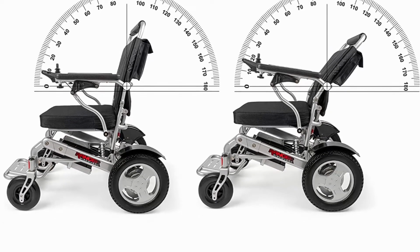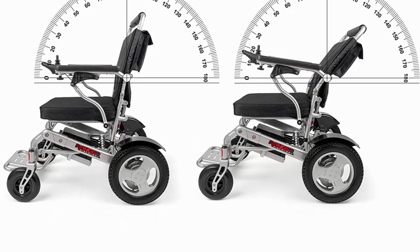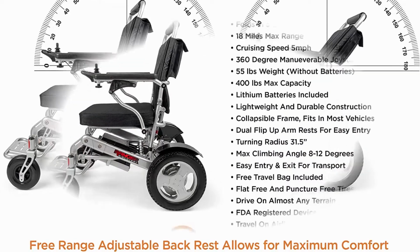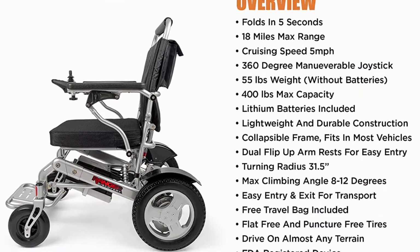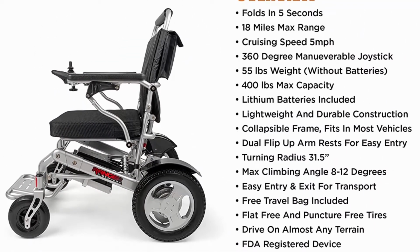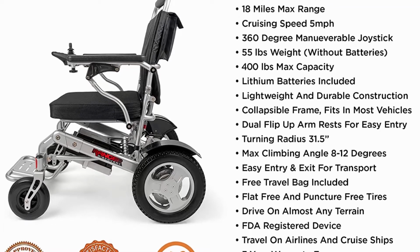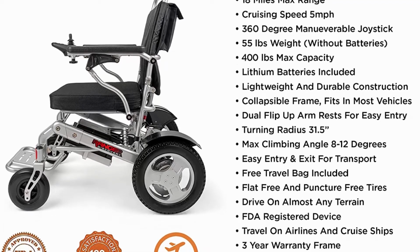Long range and airline approved. No more worries about how much battery will allow you to ride. Every second battery comes with your chair stored and powered will provide you up to 18 miles. You could go to places like Disney and drive your chair all day long.